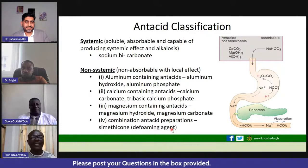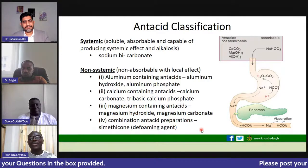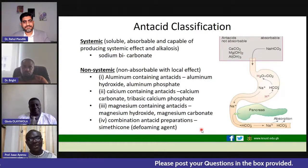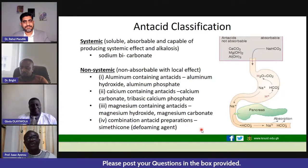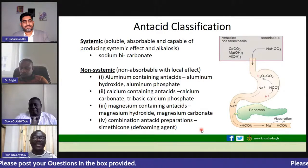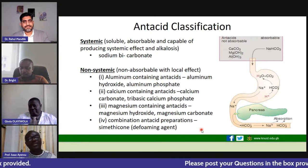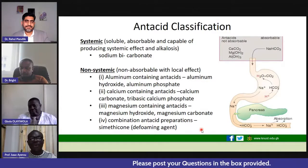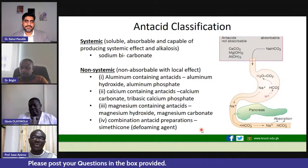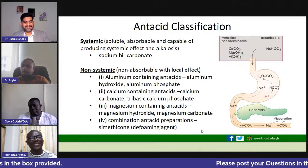We'll talk about that later. These have capacity to also defoam. There's something we call the rebound acidity. If you're not careful, you could give a product that would eventually also cause excess production of acid. But if you have the combination antacid with simethicone present, you are able to defoam or take off these excess acids to bring more relief. Thank you, Dr. Raul, and I think we can continue from here.